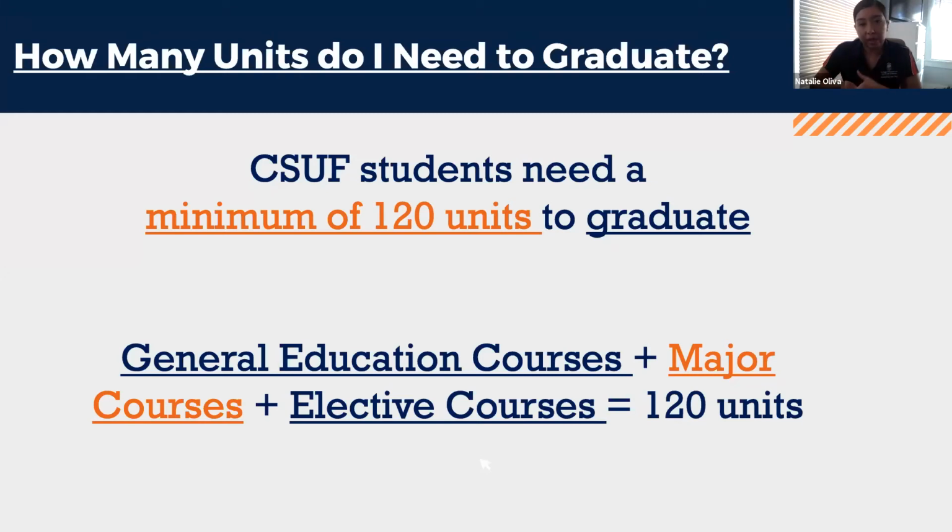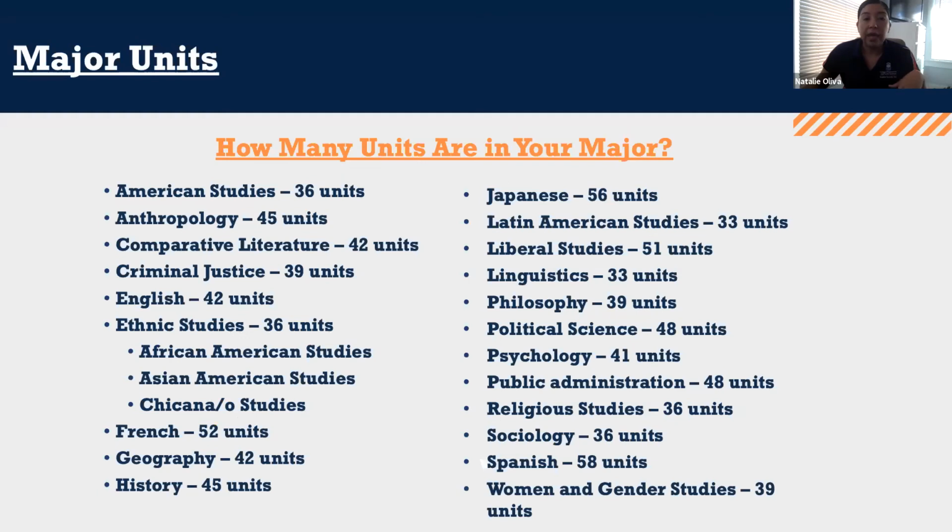But what about your major units? Some of you may not be aware of how many units are in your major. So here we have a list of majors. And what we want is for you to take the time right now to write down how many units are in your major. I'm going to give you a couple seconds to look for your major and write down that number.